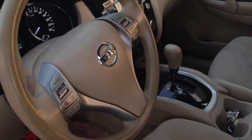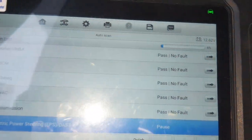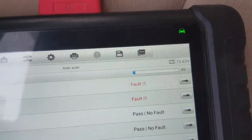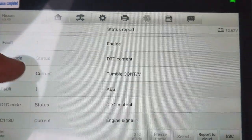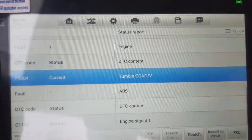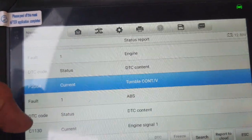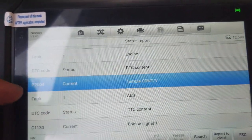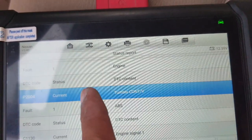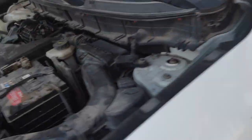Okay, so first of all we check with our computer, and we got faults in Engine 1 and ABS, which is P2004, tumble control valve and engine signal. Now I will show you where the location of this sensor P2004 is. That means this sensor, I think, is damaged, and that's why this warning light came on.